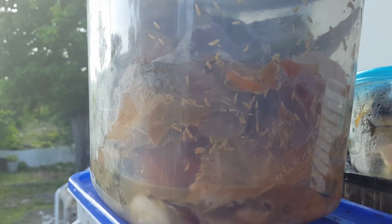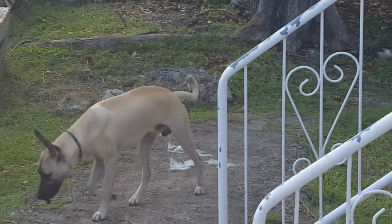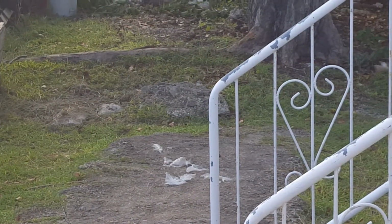Oh, for goodness sake, what's he done? Look what the dog is doing. He's found himself a bag. What was in there? Oh, goodness knows.